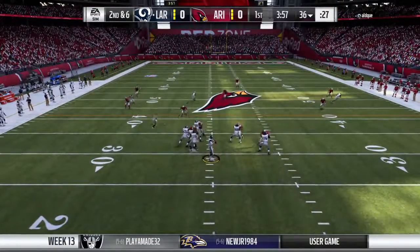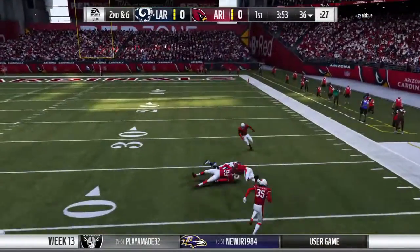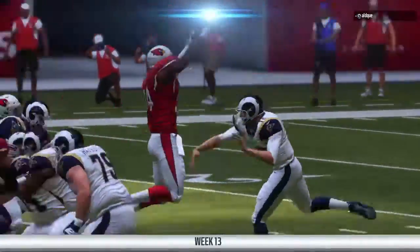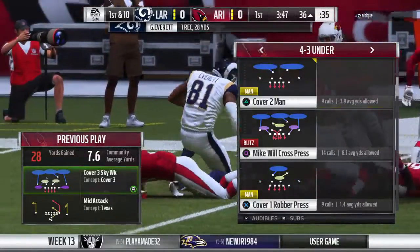On 2nd down, here's Goff. Oh, he's able to outmuscle him here as he pulls it in. A really good pickup of 28 yards.